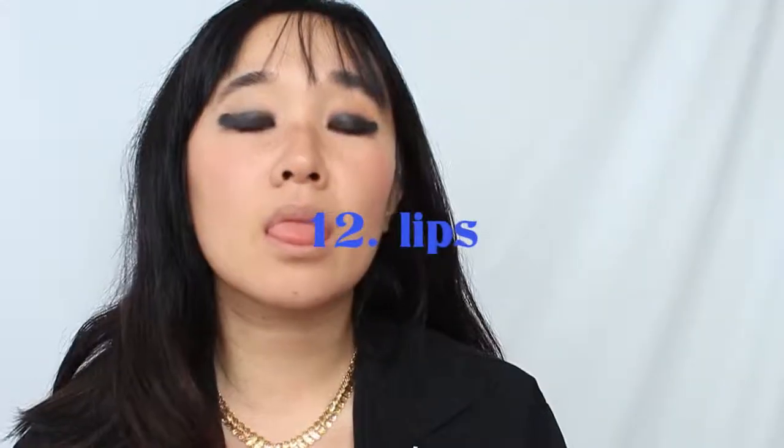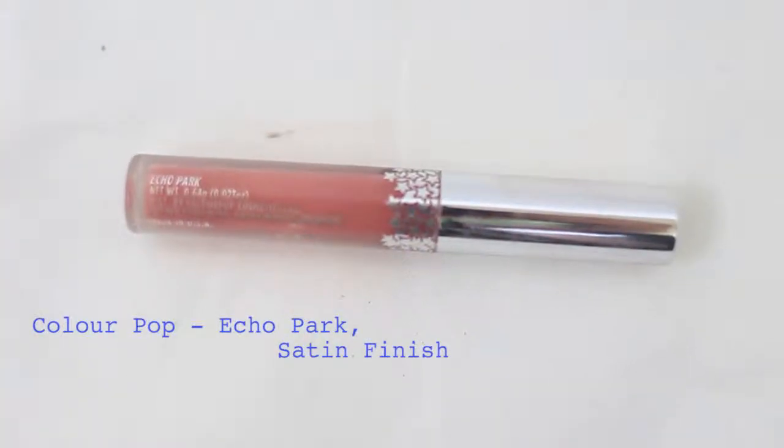Last but not least, we should put some color on our lips. I'm using the shade Echo Park from ColourPop, which is a really nice peachy pink nude color. And we are done. Overall, I think it's a really easy look to do, and it's super wearable. I can see myself wearing this to a concert, formal events, even just a casual hangout.